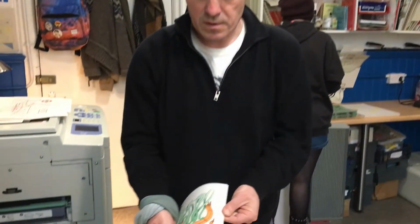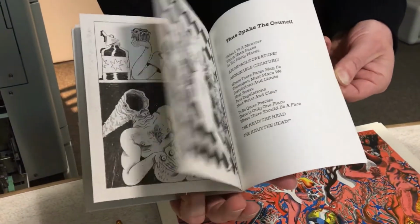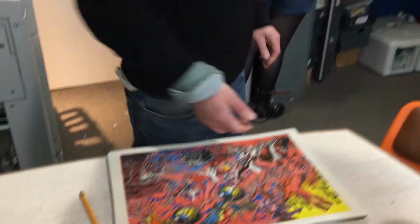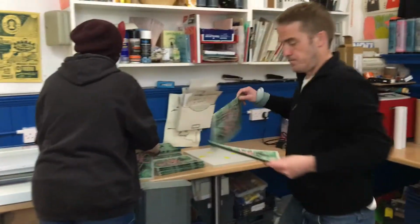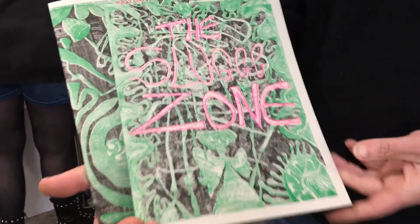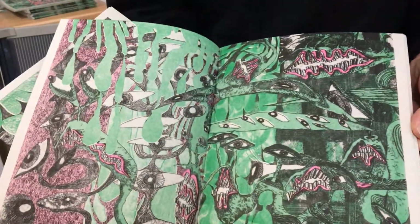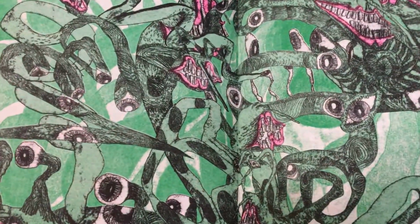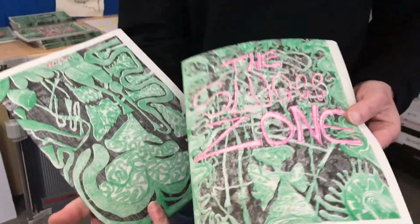This is an example of one that we've also been working on this week. We've just produced 100 of these and are sending these off to the artist. And Claire is working on chopping down Lord Zom's latest one, which is the Slug Zone. So a 3-colour comic all about slugs. So that's Out of the Blueprint.